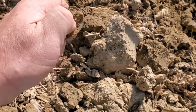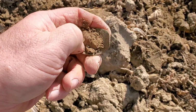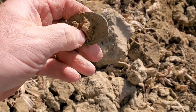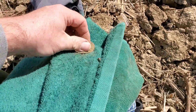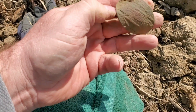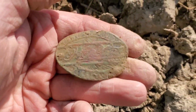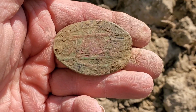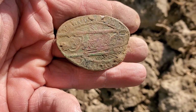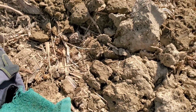It might be something cool. Belt buckle. Looks like there was some diagram on the front there. Well, that's neat. It says something. Sweet. I am going to put a brush on that and make it beautiful. I'll come right back.